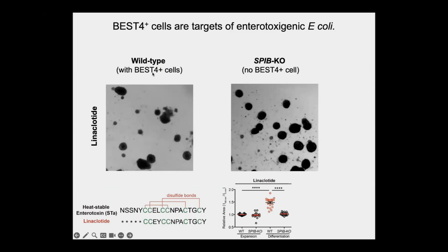So this is the same test that I just showed you in a slightly different version. These are wild-type organoids that do have the BEST4 cells. We add this. You see it here, the heat-stable enterotoxin from E. coli, and there's a rapid swelling. This is actually a loop that runs over 1 hour. But we then expose the very same organoid line where SPIB has been knocked out and there's no BEST4 cells, otherwise they are identical. This swelling assay is totally lost.